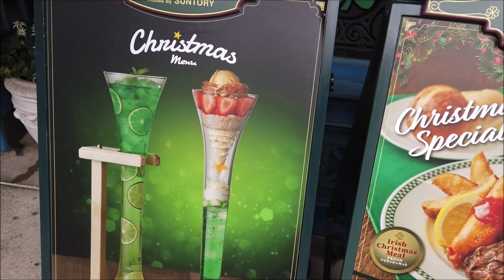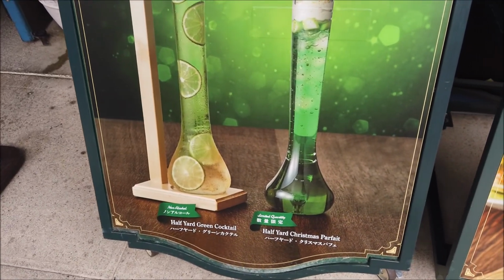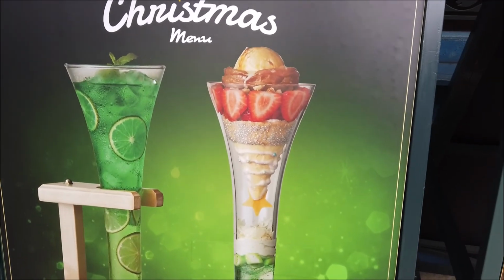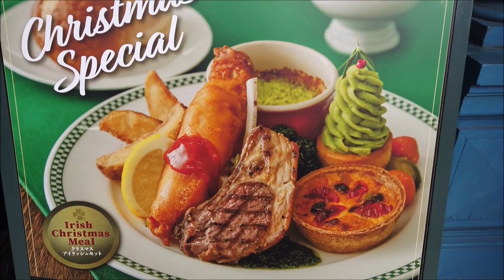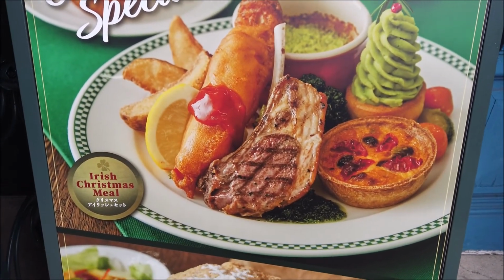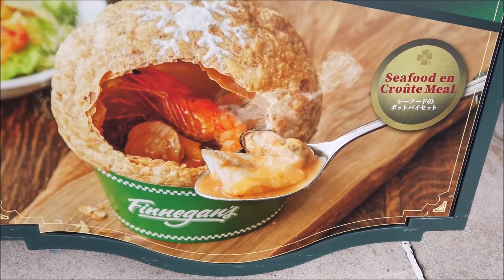Here's a look at Finnegan's holiday menus. They have these very tall drinks. One's a green cocktail and a Christmas parfait. So that one's actually dessert. You can see like an ice cream cone on top. And then you've got this meal, which looks like a little bit of everything. A piece of fish, some meat, pie. That one looks pretty awesome. And so does this seafood pie.